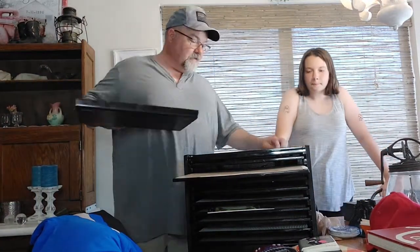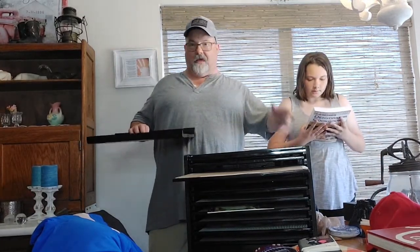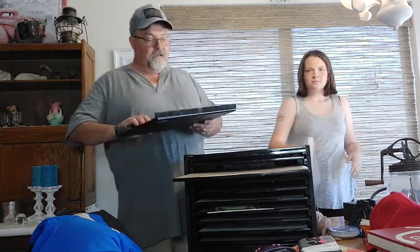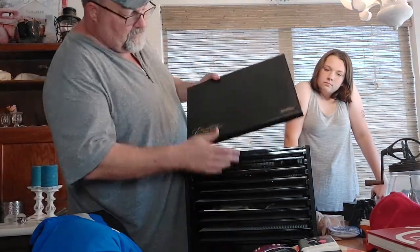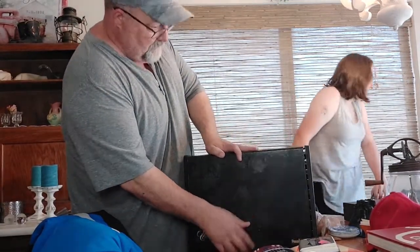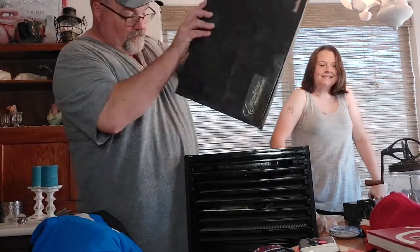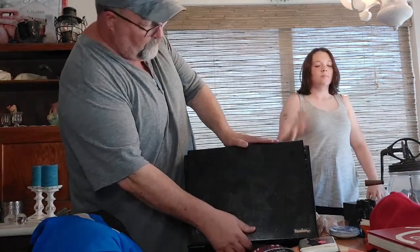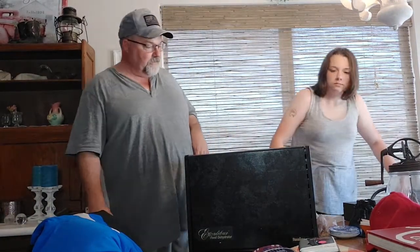The cool thing about it is back here on the dials, you actually set the temperature and it has a timer. So you can say, I want to do this at 275 degrees for 40 minutes. And it will run and shut itself off. The good thing that I really like about this too is when it's not in use, it has this cover that goes over the front, which I am really having issues getting on right now. But one of the nice things about having that cover is, there we go, when it's not in use, it keeps everything out. So you're not getting a bunch of dust and dirt inside of your dehydrator.